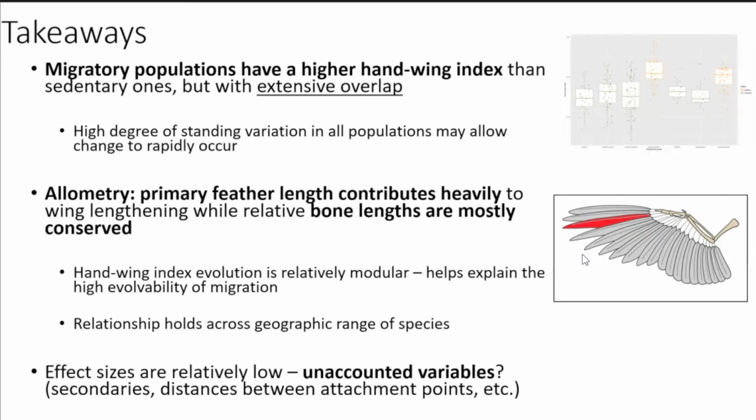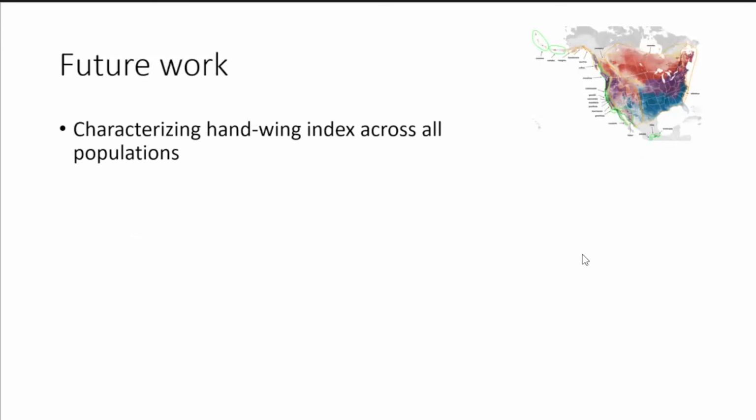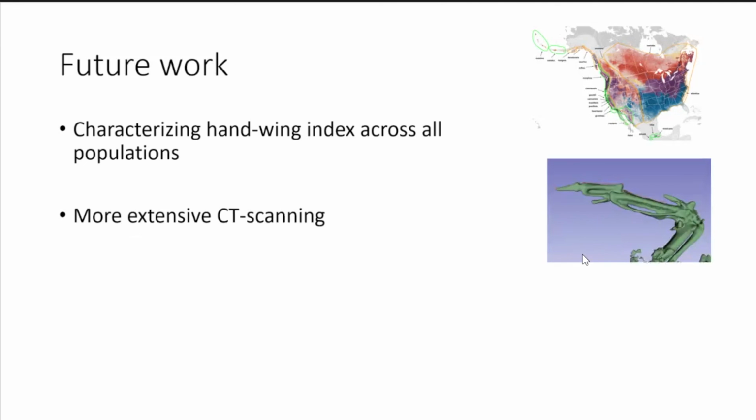There's a lot of work to be done because their effective sizes are still relatively low. There's probably unaccounted variables. I didn't measure the secondary feathers or distances between feather attachment points, but that's all going to be future work. We're working on expanding this data set to all populations across the species. There's a few we have left. We actually need to increase our sampling in New England specifically. We're going to CT scan a larger proportion of those birds that we've already measured.